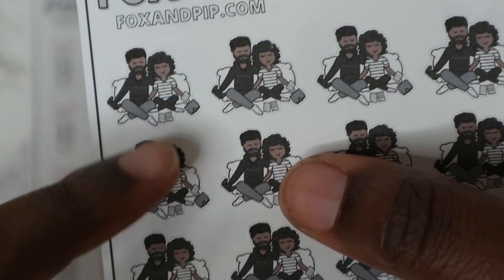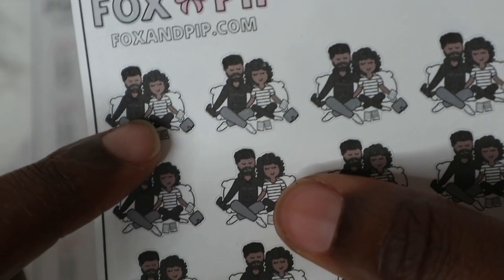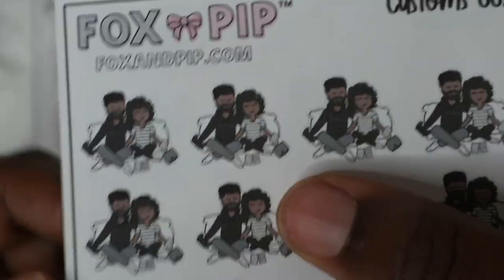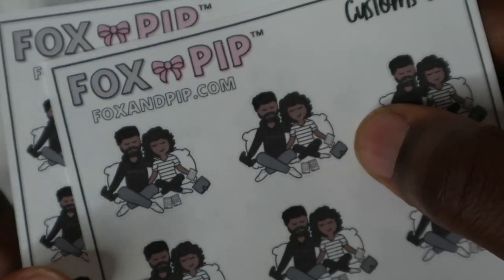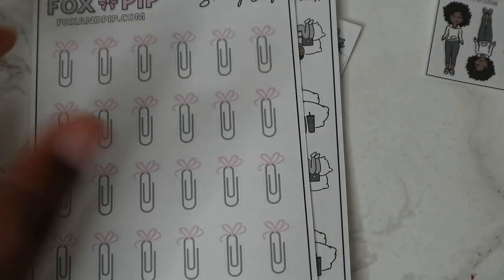I have my planner, and there are stickers on the bed, and he has his controller, because usually when he's playing games, I'm on the bed playing with my stickers. And he's wearing a hoodie that says Born Evil, which is his brand, and I'm wearing a stripy white top and some leggings, which is usually what I'm wearing. And I love how she tried to make our hair look as close to our hair as possible.